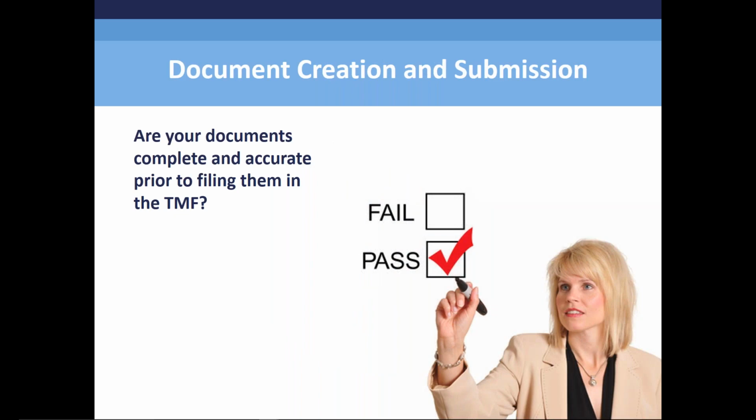Now that we've laid the groundwork for your TMF with the TMF infrastructure, and you have your process and tools in place, let's take a look at the first stages in a TMF document's life cycle, which is when a document is created and then submitted to the TMF.